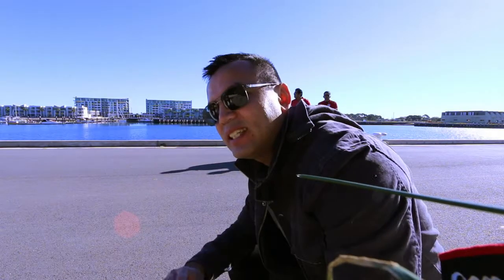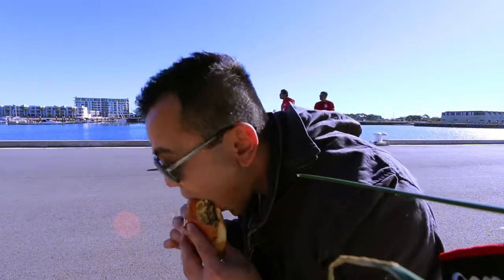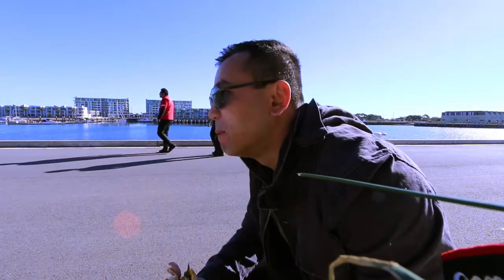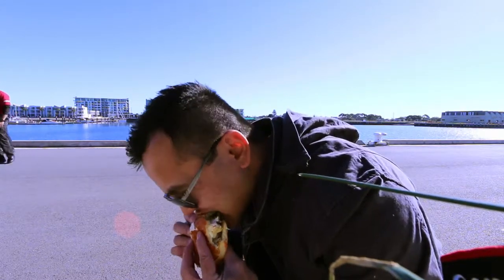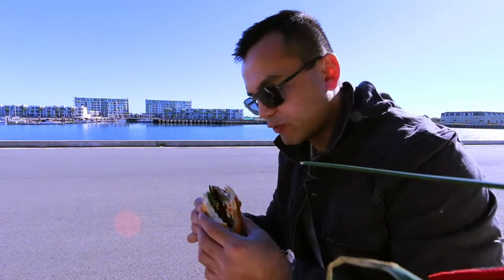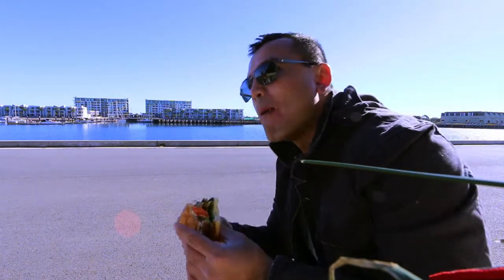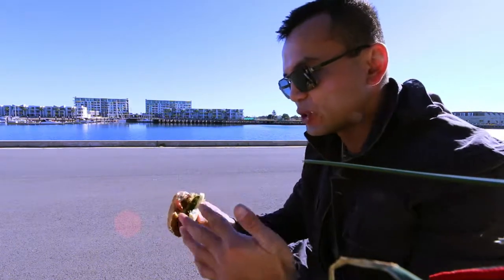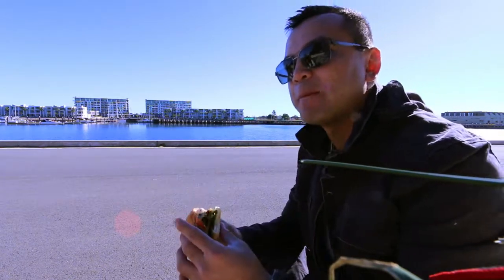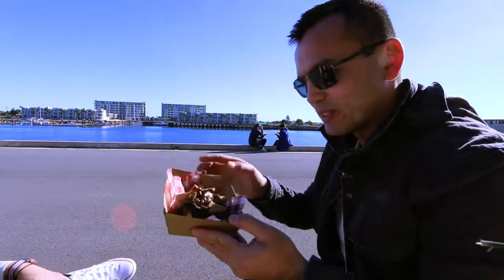Time for my mac and cheese burger. I got my mac and cheese. Oh my god, freaking love it. Having a bite of the falafel burger. It's so neat. Yeah, that's fresh. It's not too sloppy, it's all in place. This is probably the healthiest burger I've ever had. Melting already? It's already melting.